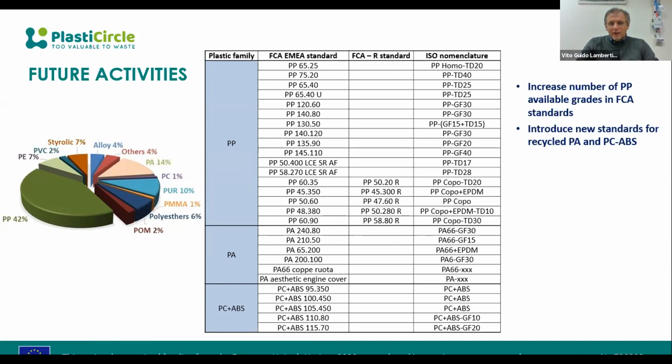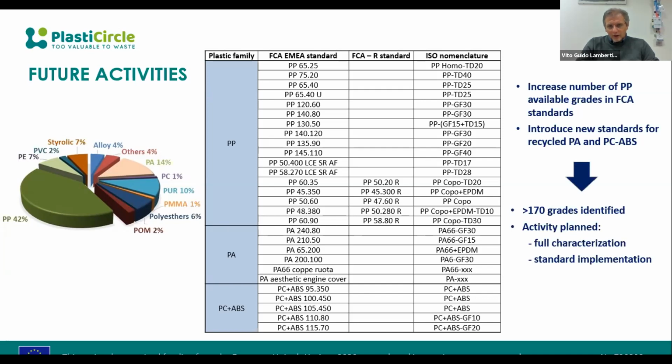Clearly, we already interviewed all our value chain providers, and we came out with more than 170 grades of material that are identified that can in principle substitute all these grades. And clearly now we are in the phase of full characterization to do the standard implementation, in order to have available at the end of 2021 a long list of materials using recycled content. And it is clear that most of these materials are based on post-industrial. And then this is the first step.